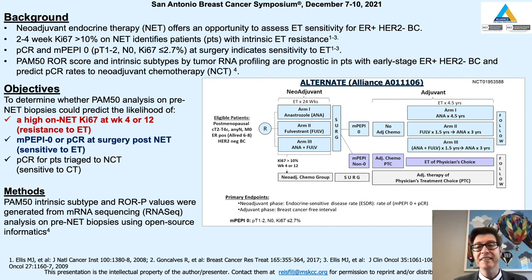As a matter of fact, a Ki67 greater than 10% at weeks 2 to 4 on neoadjuvant endocrine therapy is a biomarker of intrinsic endocrine therapy resistance. Conversely, a pCR or an mPEPI-0 at surgery following neoadjuvant endocrine therapy are biomarkers of endocrine therapy sensitivity. The PAM50 assay, both the subtyping and the ROR, offers prognostic information for patients with ER-positive, HER2-negative breast cancers, as well as potential predictive information for pathologic complete response following neoadjuvant chemotherapy.